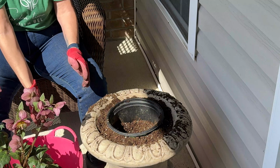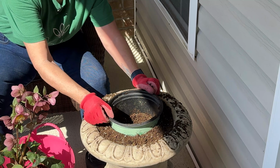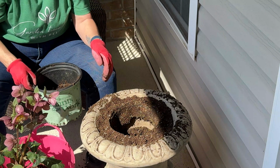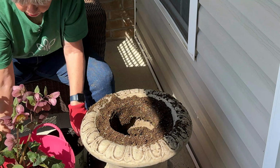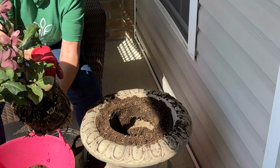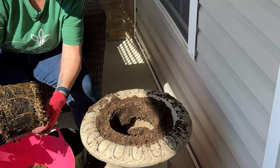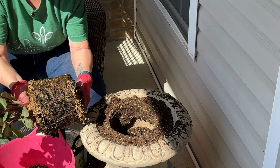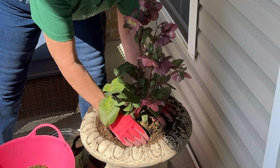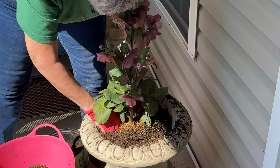All right, so let's see if I did it. I'm going to gently, very gently twist and lift. All right, you see what I'm left with? So when I take the original plant, I'm going to remove some of this from the top. It's got a really well-developed root system. I'm going to plop that right back in, and we're going to press down some more and get that a nice tight fit.